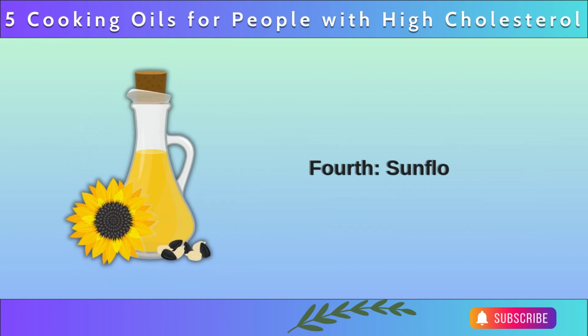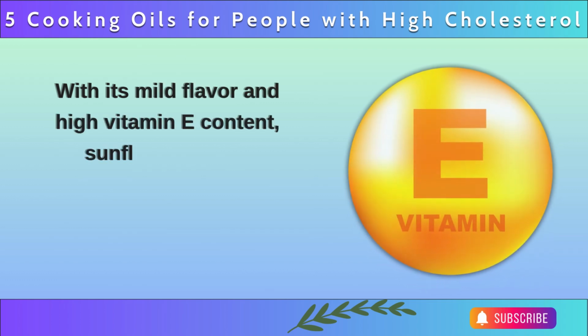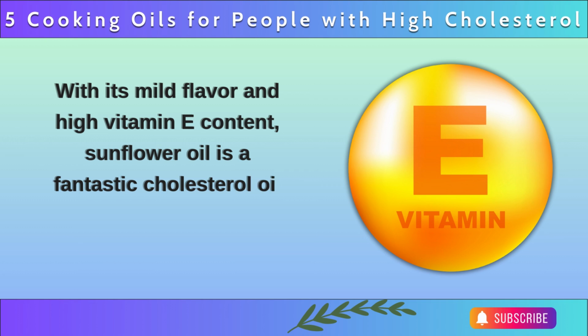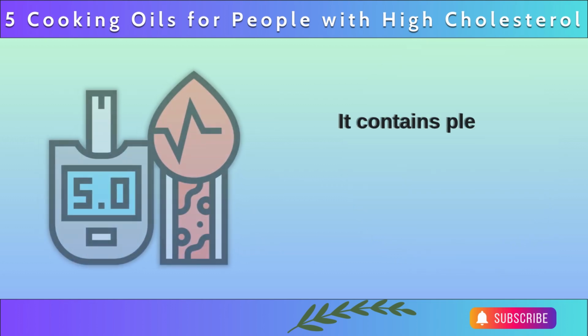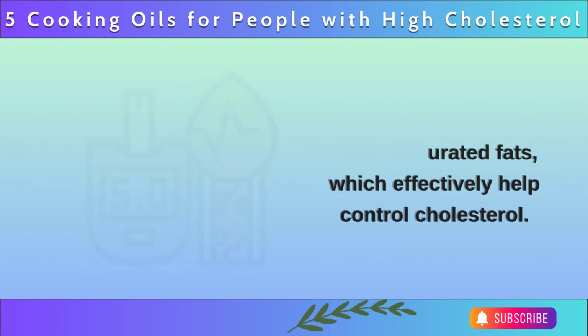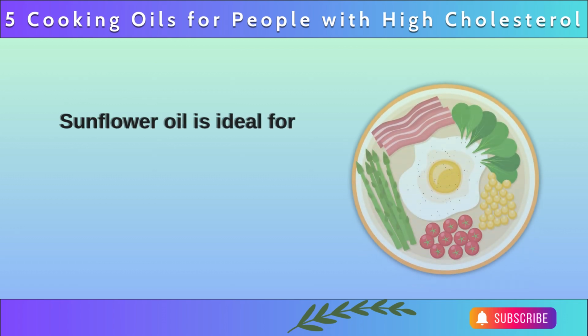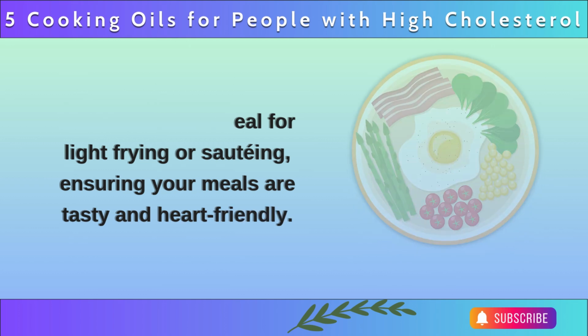Fourth, sunflower oil. With its mild flavor and high vitamin E content, sunflower oil is a fantastic cholesterol oil control choice for supporting heart health. It contains plenty of polyunsaturated fats, which effectively help control cholesterol. Sunflower oil is ideal for light frying or sautéing, ensuring your meals are tasty and heart-friendly.